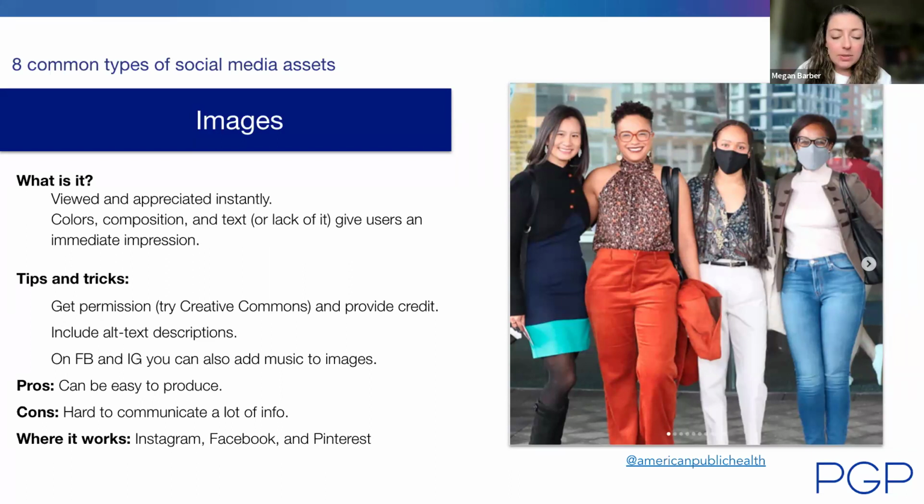You can also add music to images on Facebook and Instagram, which is kind of fun. And you'll see for each of these examples, there's some pros and some cons. So the pro of static images is that it can be very easy to produce, and it can often highlight events and the real people in your community, which is great because you want to showcase that whenever you can. But the con here is that it can be hard to communicate a lot of information. And like I mentioned, images often work best on Instagram, Facebook, and Pinterest.